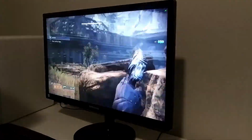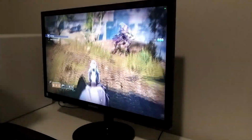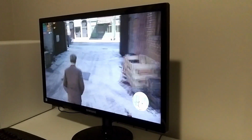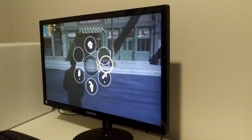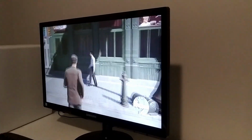The next game on the list is Destiny 2, and this one's definitely harder to run, as we only got 30 FPS at 720p, all lowest settings. And the last game, we have Mafia Definitive Edition, and this one at 720p lowest settings was not even playable because we didn't even hit 30 FPS. It stayed only below 15 FPS.